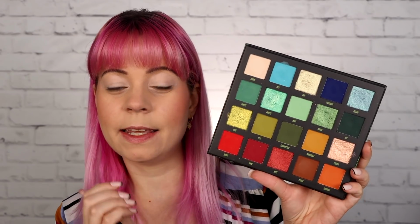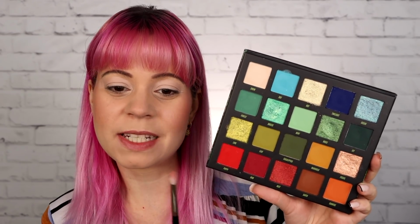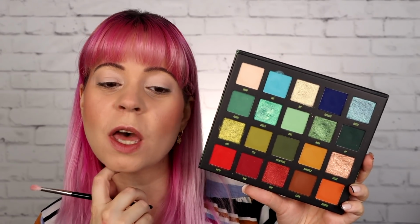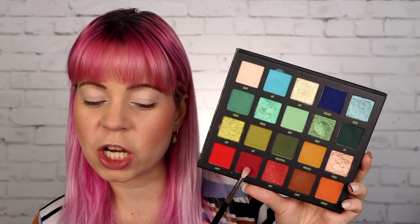So it's time for the last look, and I think for this look, like I said in the last look, I'm gonna mostly focus on the bottom 2 rows here, mainly the bottom row, because I want to really work with these reds and oranges. So I think that's where we're gonna start. I'm thinking I want to start with the darkest shade, just because I don't want to run into any issues, and it's just a little bit safer to do it this way.